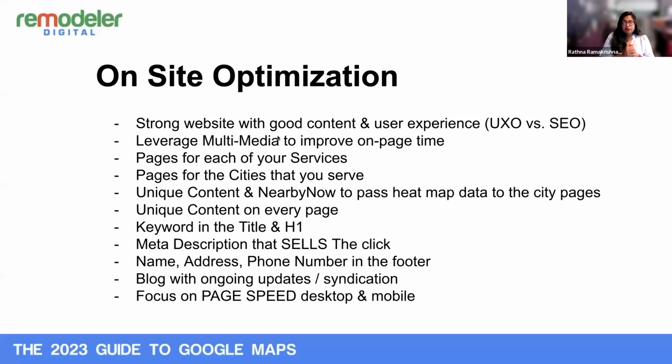You want pages for each of your services. You can't just say remodeling and have one page. You want a kitchen remodel, bathroom remodel, custom home build, ADU, additions, right? Whatever you do has to have a separate page. Why? Because it makes it easy for Google. Google's like, okay, I see it. I see those words. I'm going to choose this person because when the algorithm's crawling, it sees your website, sees those videos, sees those fresh videos and chooses you.